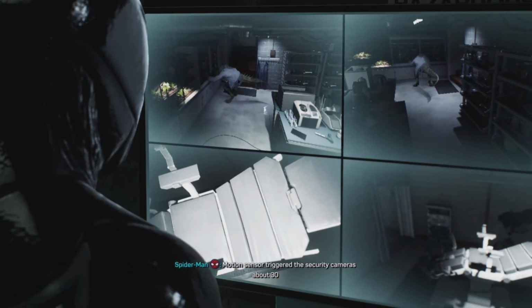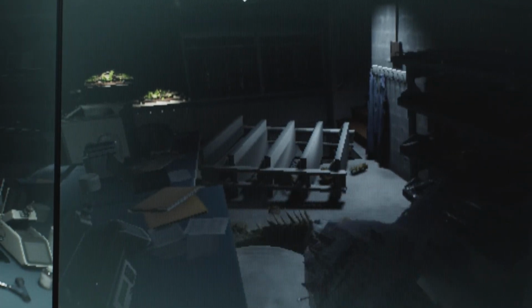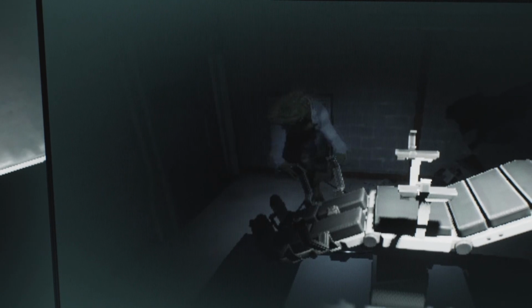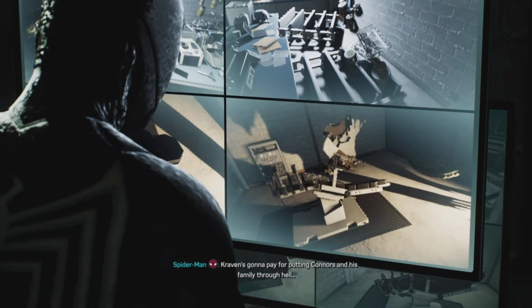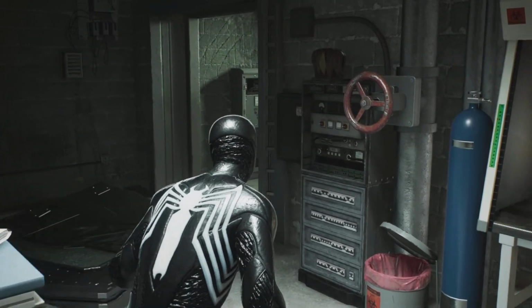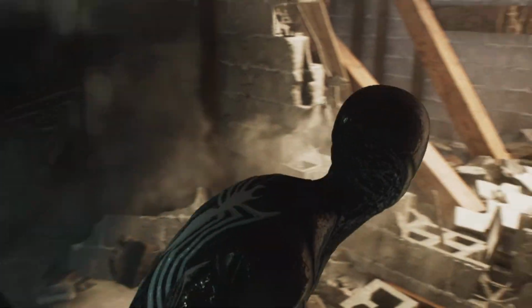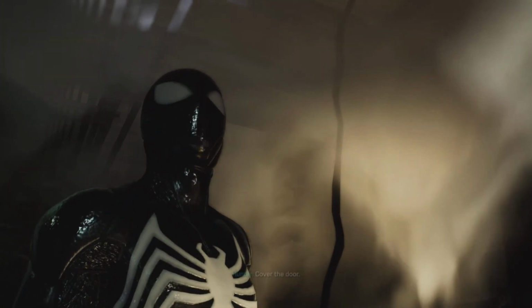Motion sensor triggered the security cameras about 30 minutes ago. What did he put in me? He was trying to test his blood. Come on, Dr. Connors, fight it. Oh, you're getting bigger. Gonna pay for putting Connors and his family through hell. My goodness, bro. It couldn't hold him. Exactly how Craven likes it. Connors' blood. There you are. Cover the door.